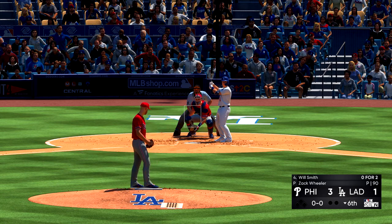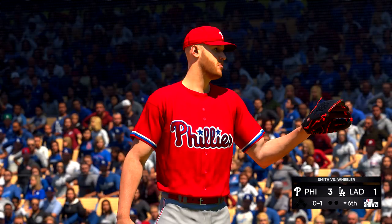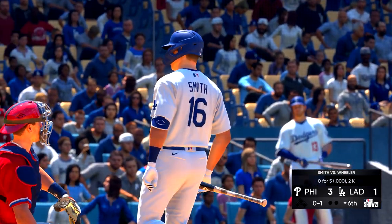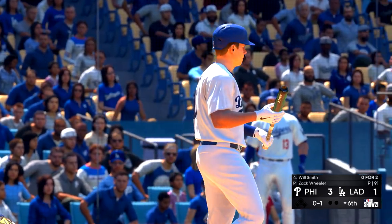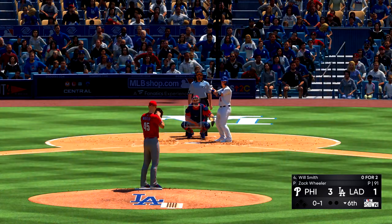Now the first pitch. Edge of the zone that time, taken and ruled a strike. This is why the manager pencils these guys in the middle of the order. Big spot, time for them to get back in this game with a couple quality ABs.